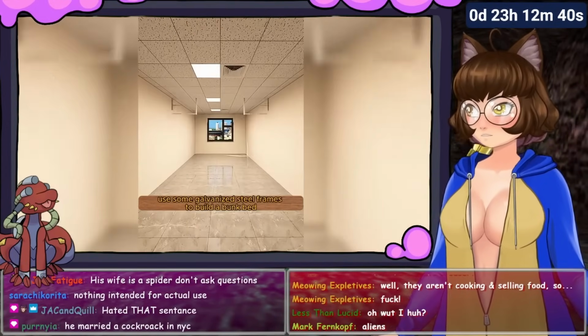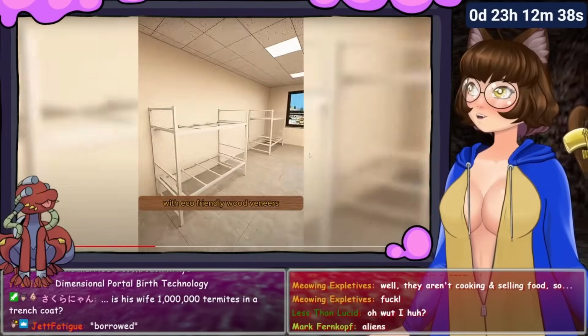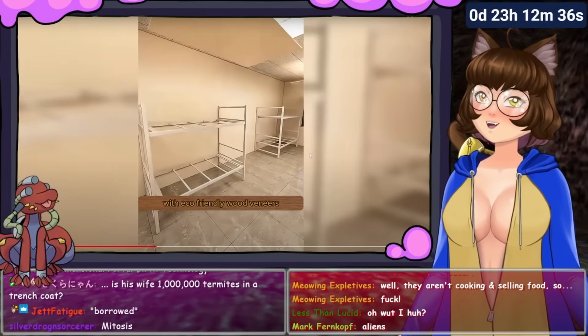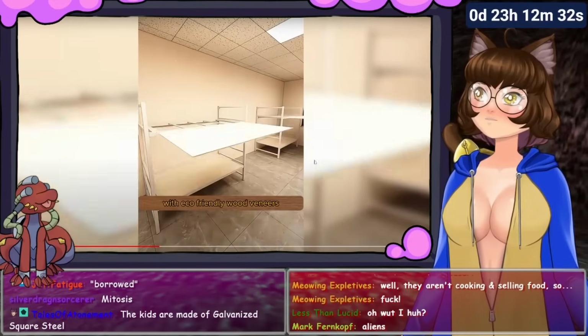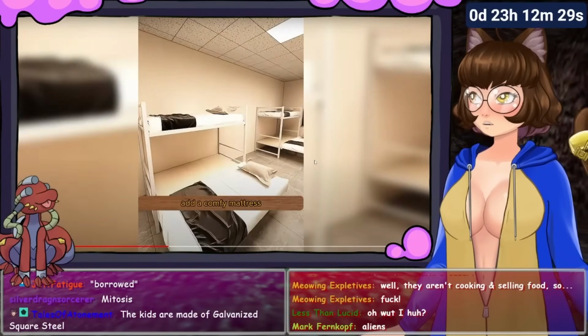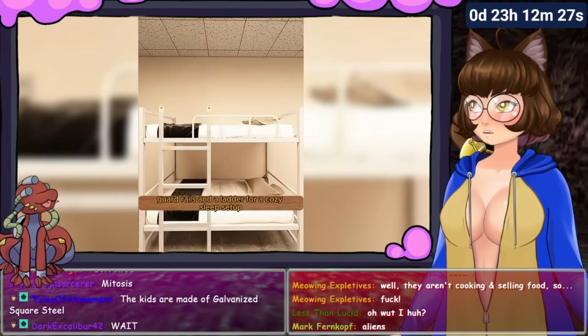Use some galvanized steel frames to build a bunk bed with... Always the galvanized steel. It's here to survive everything. Eco-friendly wood veneers. Add a comfy mattress, guardrails, and a ladder for a cozy sleep setup.